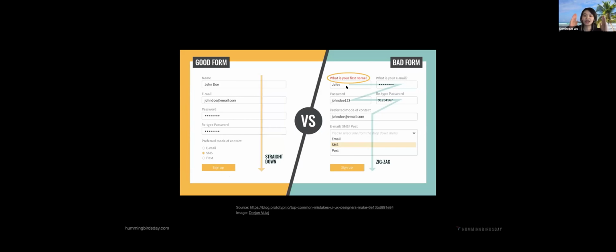Sometimes a lot of different questions are not grouped well. You start with, what's your first name? And your next question might be, what's your last name, right? But instead it's, what's your email? You switch something. And then your password, retype password, and then preferred mode of contact. Those are kind of jumping, the logic starts jumping, and you have to go from the left side to the right side, come back and go forward. It's too many processes, jumping everywhere. So it's a bad form. It's not following the normal logic.